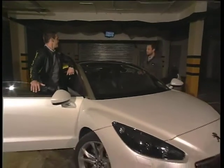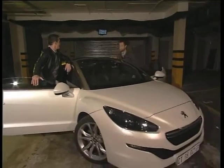Well, staring over this beautifully shaped, interestingly shaped roof as well, we are looking at the Peugeot RCZ. A very, very sexy French mistress. And like a lot of French mistresses, this one's had a facelift. It came out a couple of years ago, and then they thought, let's give it a bit of a refresh. It went in for a little bit of a nip here and a tuck there. And what you're looking at is the latest version of the sports car.